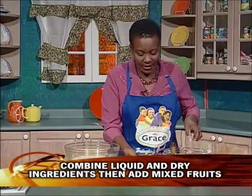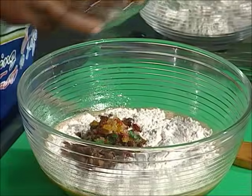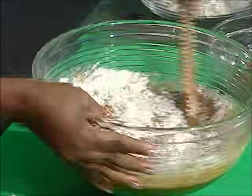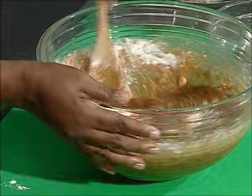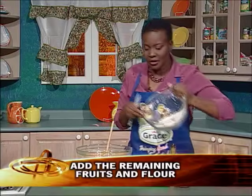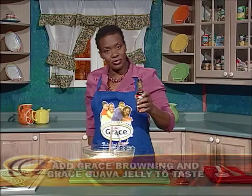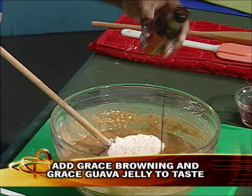And then we're going to add some of the prepared fruits. We're going to fold, and we'll add the remainder of the fruits. So now we'll add the remainder of the flour. We need to add some Grace browning. And we're adding about a tablespoon there.